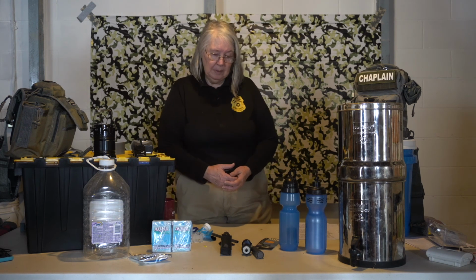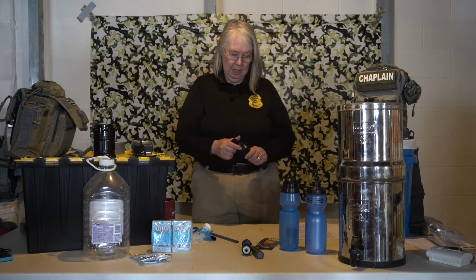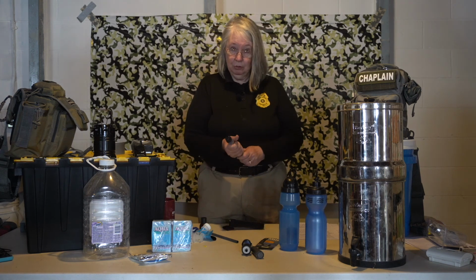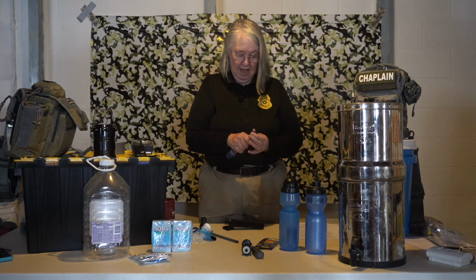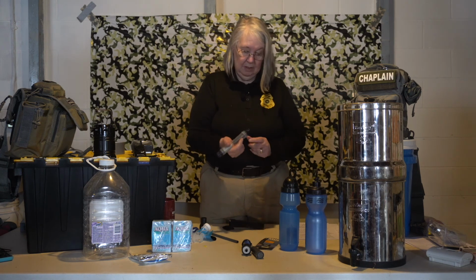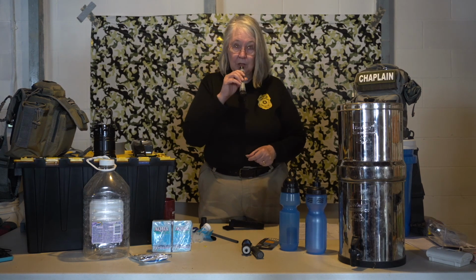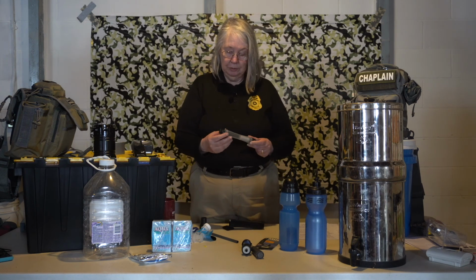Now you've probably seen a lot of ads for something called a LifeStraw because they're all over the place. This is not a LifeStraw brand, but it's the same principle. This is a straw type device, and I don't use it much, that has a bite valve at the top, and you put this in the water and you suck. It has a ceramic filter and a charcoal filter.